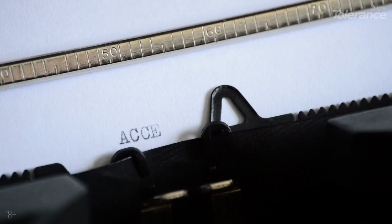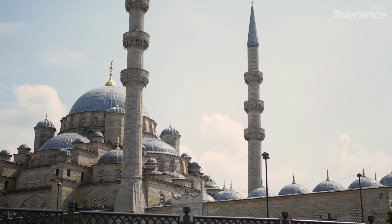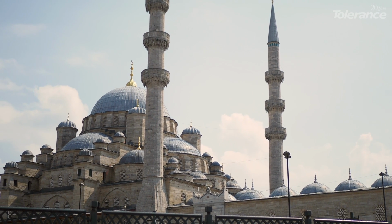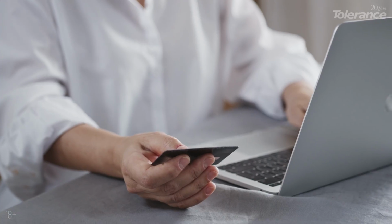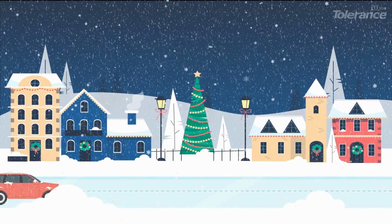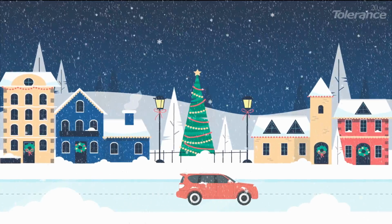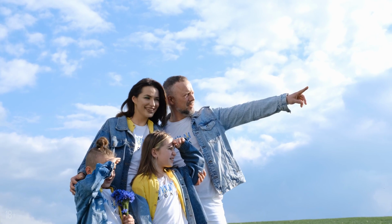Once your residence permit application is accepted, you are legally in Turkey until the authorities make a decision. If your application is approved, but you have not yet received your residence card, you can leave the country for only 15 days and only with permission from the Immigration Service. It may take several months to receive your residence permit card.